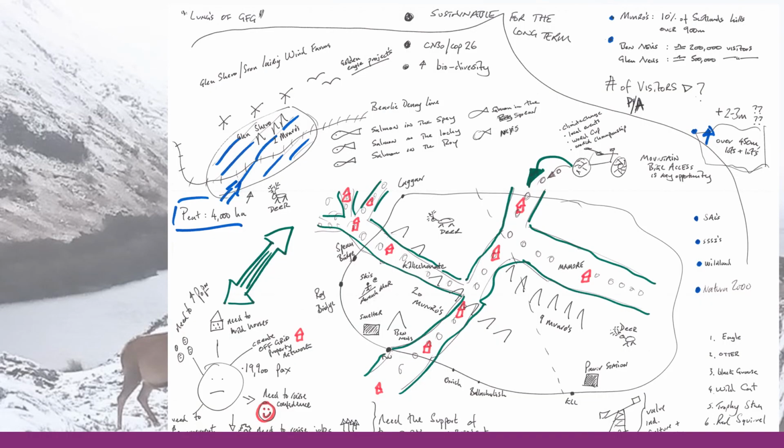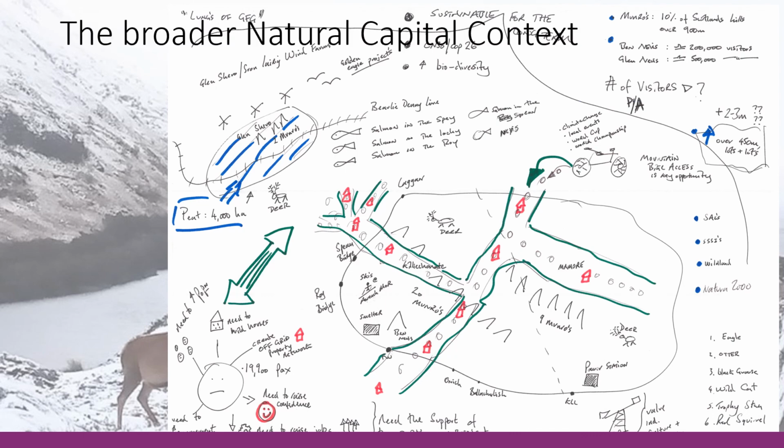Here's a sketch plan that one of the staff on the estate prepared just to summarise some of the many natural capital assets that are to be found on the Jahama estate. We chose from all these different assets to concentrate on 4 areas to begin with, once we had dealt with our peat study. So we are looking at the value of the water that flows through the estate, not only for its great value in generating electricity, but for the many other uses to which it is put as well. That even includes whiskey distilling.